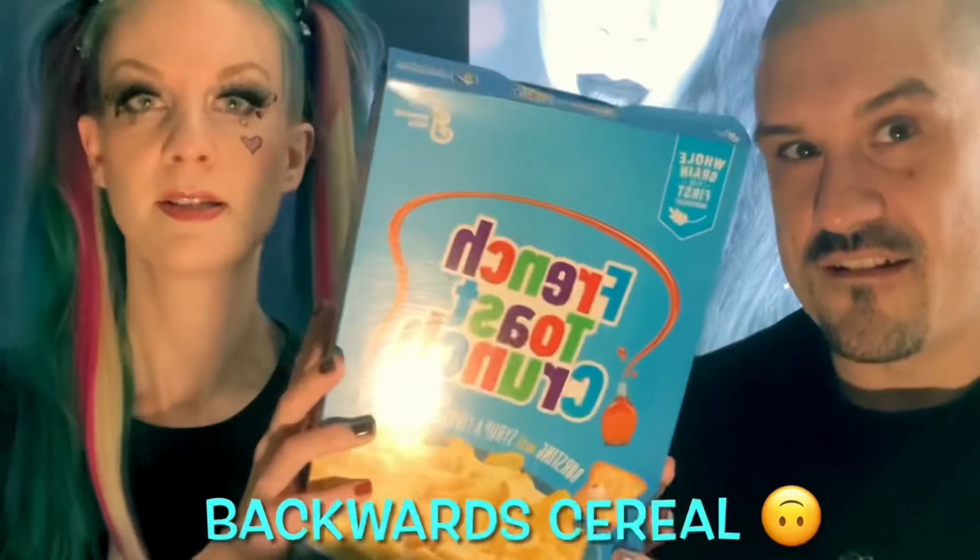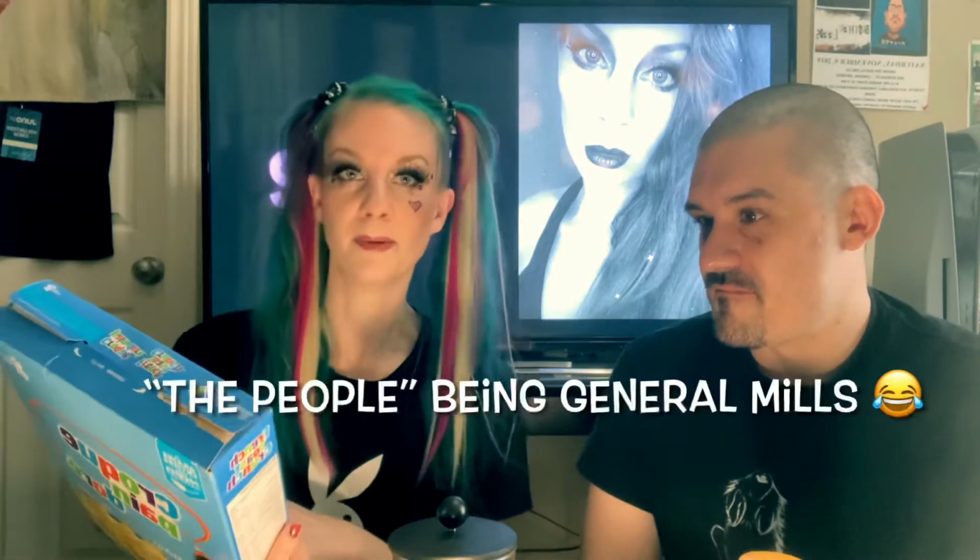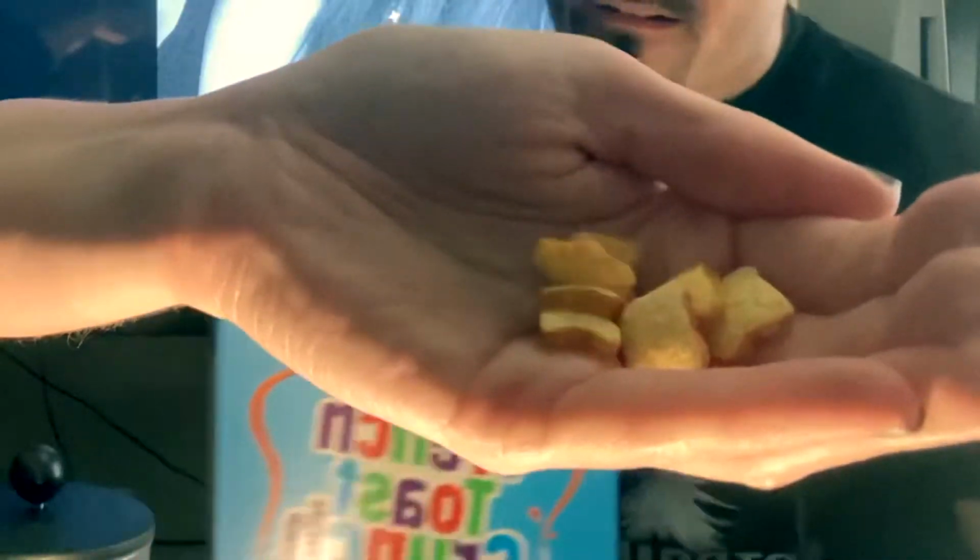Last but not least, we are going to try cereal. We're going to do one bowl with black coffee and then one bowl with coffee plus coffee creamer. This stuff. I'm curious to try this cereal just period. French Toast Crunch. It's made by the people that make Cinnamon Toast Crunch. Oh, it smells good. It smells like maple syrup. Incroyable. Tastes like little tiny French toasts.